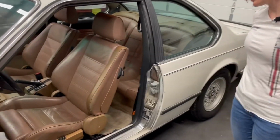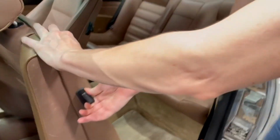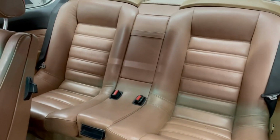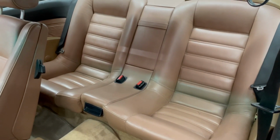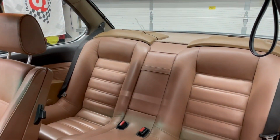So this car came equipped with these sports seats, thank God. I want to start with the back first, because I just love the way those rear seats are molded. You just fall into them. This did not come with the rear headrests, unfortunately. Those are typically unique to Euro Spec models, but this one doesn't have it.